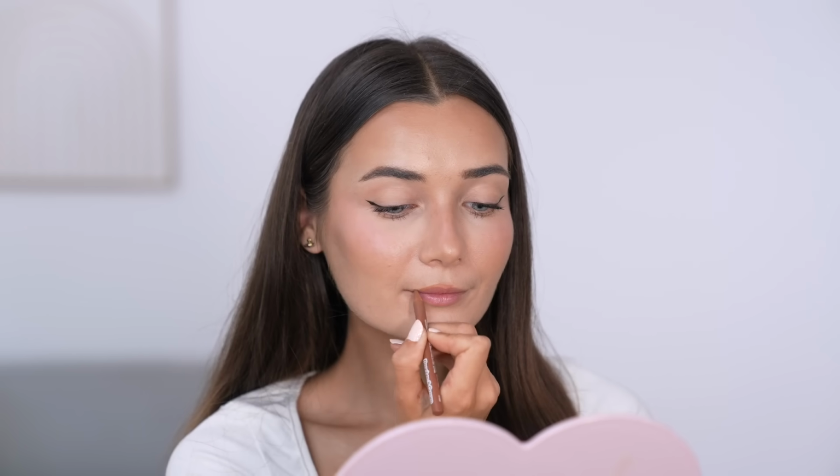Now to finish off the look, I'm just going to do my lips. I'm just using the Peaches and Cream lip liner in the shade Praline. And for my lipstick, I'm going to be using the Maybelline Matte Ink in the shade Poet.